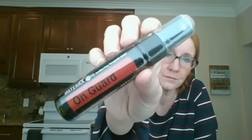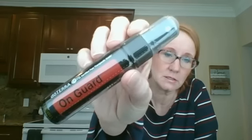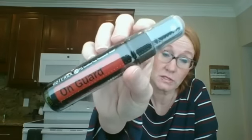And I don't remember the exact stats or what products they compared it to, but I do know that they killed 99.9% on contact. What was really cool about the On Guard study for the sanitizing hand mist is the surface that they tested 2 weeks later, the bacteria had not grown back. So it's not just a quick fix. It is a quick fix, but it's not just a quick fix, right? Those surfaces stayed clean for up to 2 weeks after.